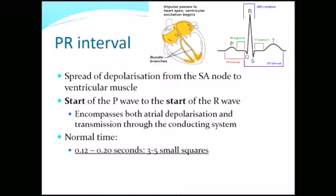Okay. So the PR interval is essentially the time it takes. First of all, it's the start of the P wave to the start of the QRS complex. Okay? Remember that it's the start. So when you're counting it, it should be 3 to 5 small squares from the start here to here. Okay? So that's also 0.12 to 0.2 seconds. So the PR interval represents the spread of depolarization from the SA node to the ventricular muscle.